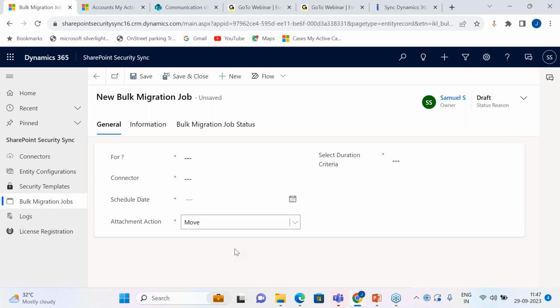However, many customers also want to keep a copy in the CRM as well. For that, if you select copy, the attachment will be residing in the CRM as well as in SharePoint. Yes, in many cases, most customers may prefer to migrate in order to reduce the CRM space. So yes, it is the move option.